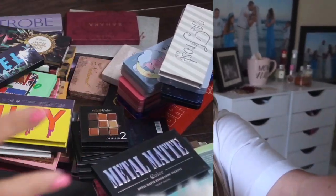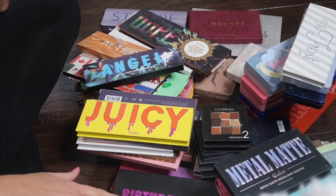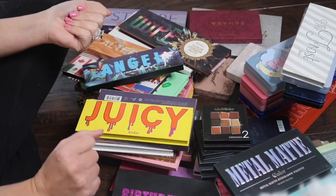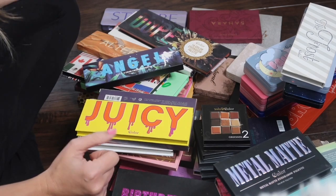Let's just go ahead, I'm afraid it's going to be a long video, and jump right in. Okay guys, so today we're going to be talking about more dupe palettes that are in my collection. I thought I could go over them with you guys, let you guys know what they are dupes for.